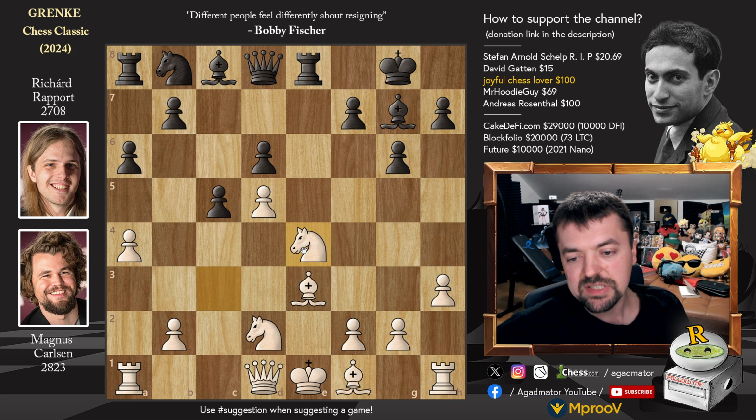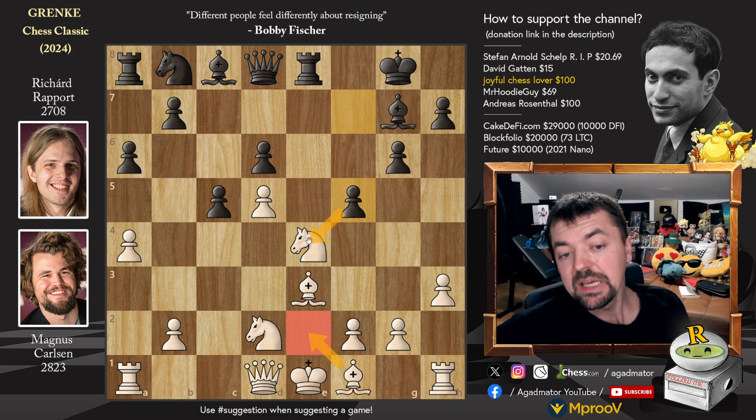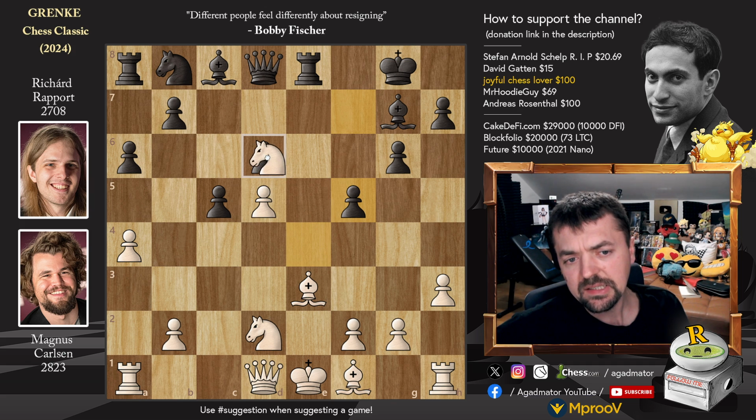So knight c captures on e4 and pawn to f5, where white has two good options. One is to play knight captures on d6, the other one is to just continue development and give up the knight here. Now, capturing on d6 can be played, but it is very tricky, and obviously Magnus doesn't like it.